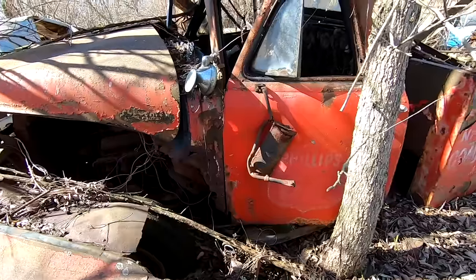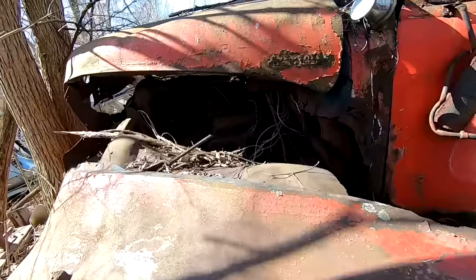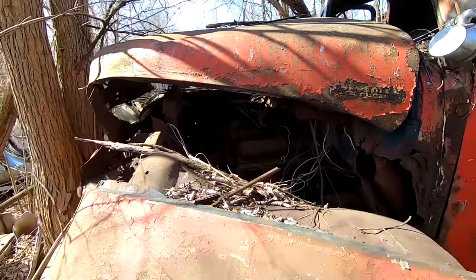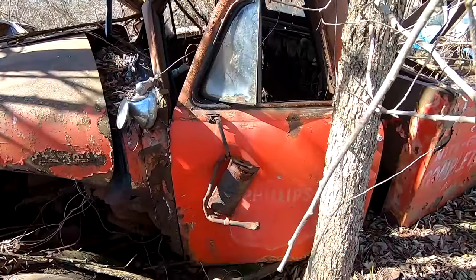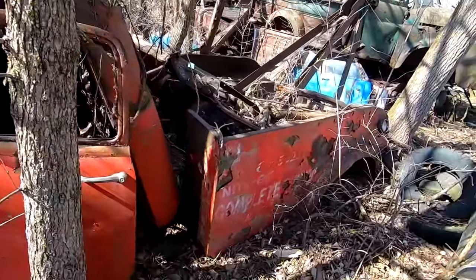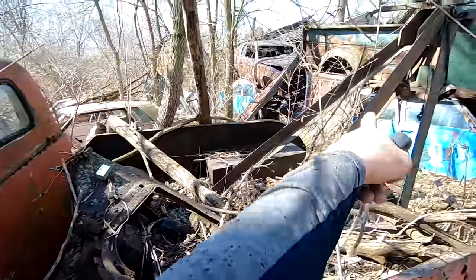Oh, that's a Phillips 66 truck. Oh wow, that's a Chevy something. Still got the motor in it. Phillips 66 right on the door. That's neat. Yeah, that's a gas station truck. Got the winch.